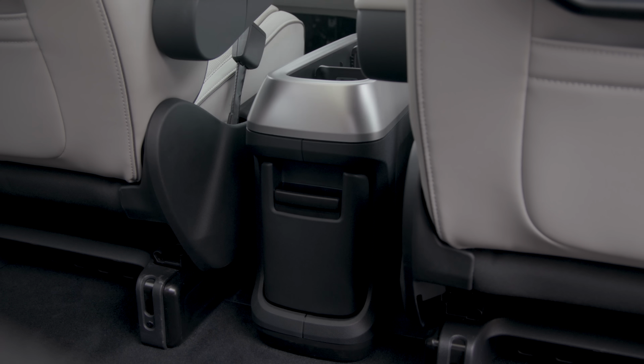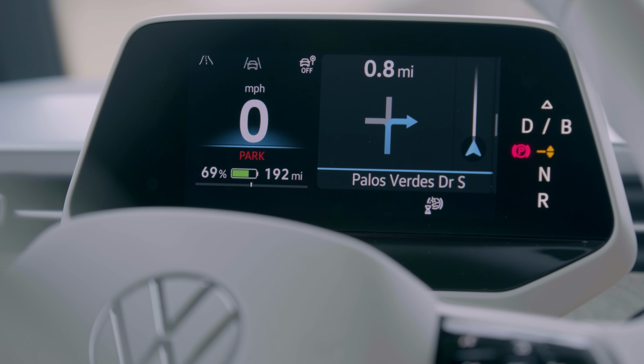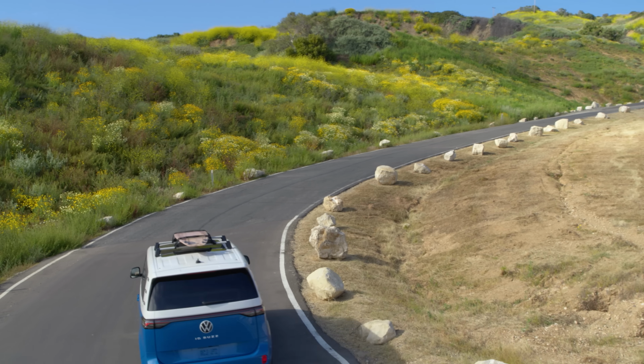Regardless of those details though, we're guessing you'll want to get on the waiting list as soon as possible. The 2024 VW ID Buzz seems like it's going to be a hot ticket EV.